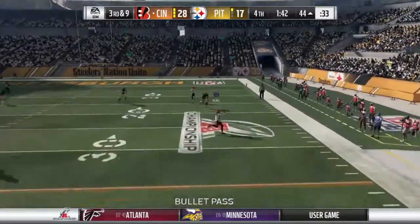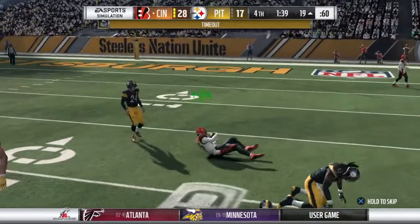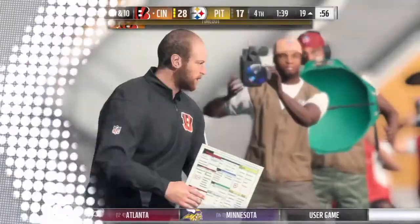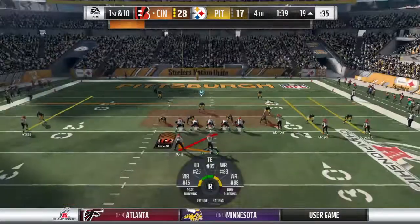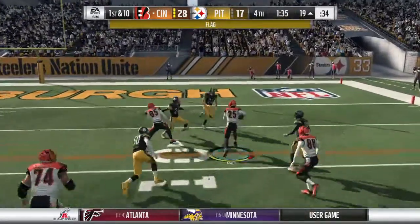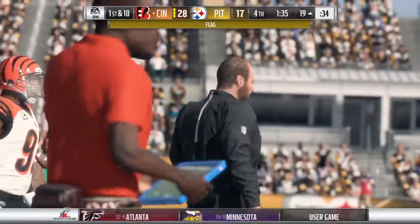Escaping the pressure right. And he connects with Ebron. And he gets this one all the way down inside the 20-yard line. And play is stopped here. Timeout. It's the defense calling the timeout here. And they'll be disappointed to have to burn one there after giving up the first down. They'll run it now out of the gun. And able to get him down, but he does reach the 5.